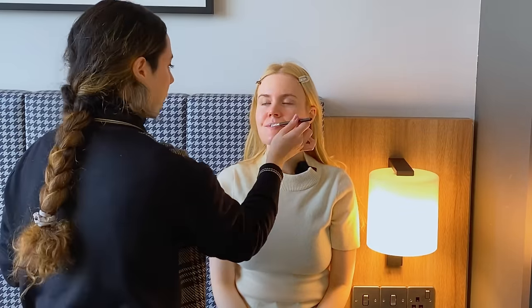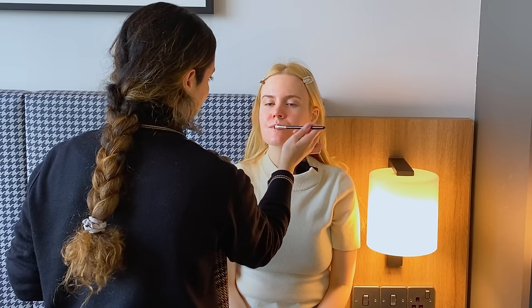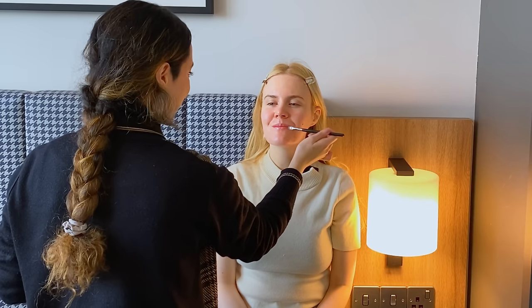Wonderful. I do always like popping lip balm on the brows as well. So put it on the lips, but afterwards I'm going to pull it through the brows and that will just help to make it all soft and conditioned.